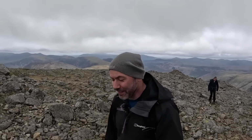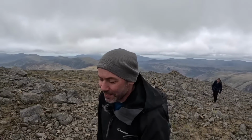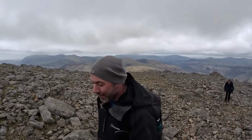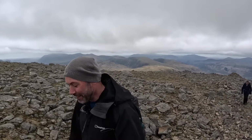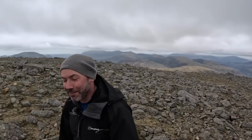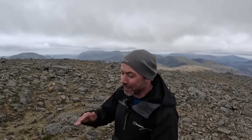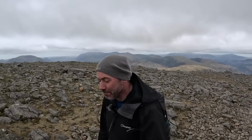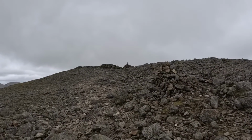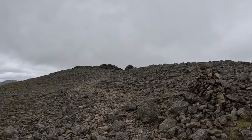So, what I'd say is just don't wait till that sunny day, because you're going to have a very packed fell top, loads of people. You're here for a much better time, much quieter, if you come out when there's maybe some light rain. As we complete this, a couple more cairn markers, and then we'll go and check out the top.